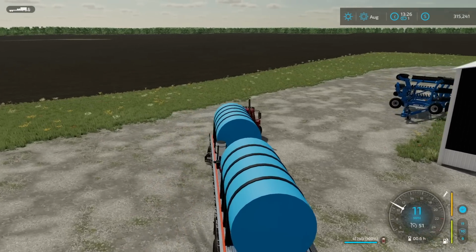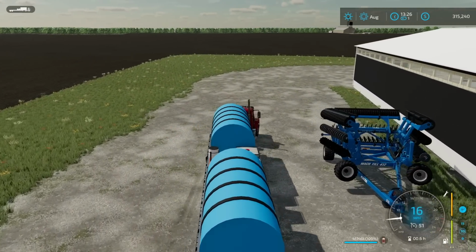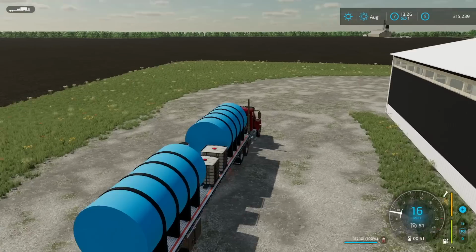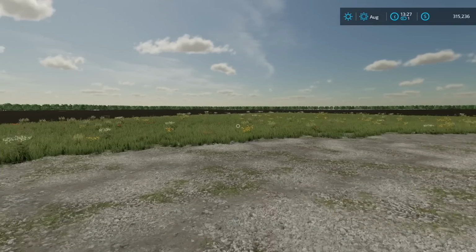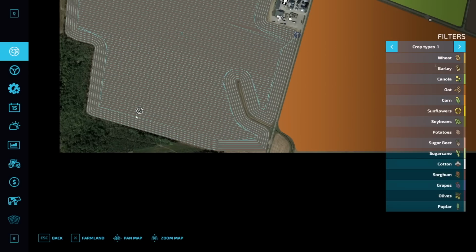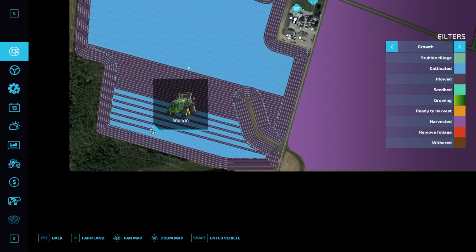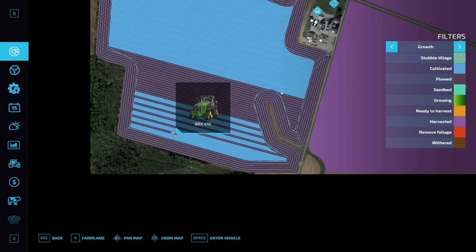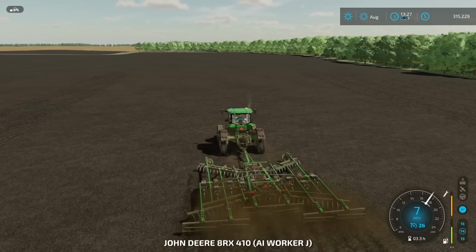So I had gone ahead and pulled into the second entrance to the farm here in hopes of spotting our worker, but I'm not seeing him anywhere here. So let's go ahead and hop out here. We'll take a look at the map. It looks like he is going down here. If I flip the filters, you can see we've already actually made a pretty big dent in this field, so he may actually get done at some point here before we need to plant in the spring.